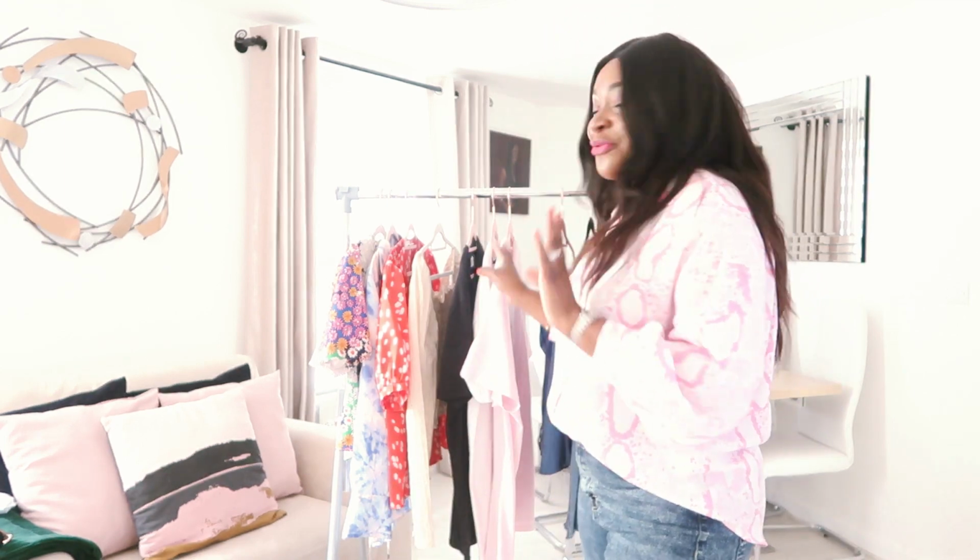I do a trend partially. I don't embrace it fully. So like the neon trend, I'll wear a neon shoe, but I'm not going to wear like a full-on neon look. But anyway, let me not speak too soon because you never know what's going to happen. Anyway, so that's a Reclaimed Vintage tee.